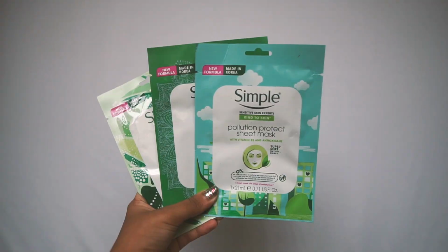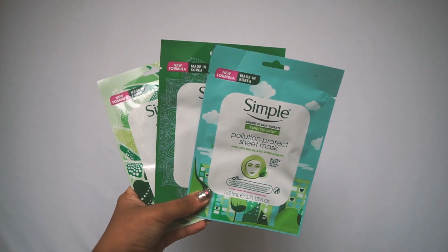So they expanded their line a little bit. They've just launched a few sheet masks, so there are 3 in total. Everything's fine for sensitive skin. This one is a rich moisture mask, then there's the de-stress mask, and there's the pollution protect mask.